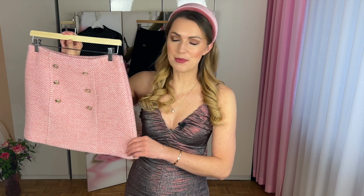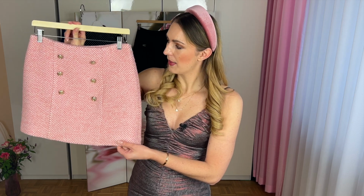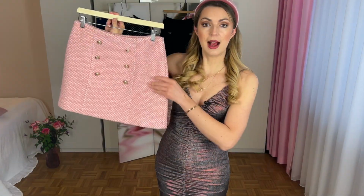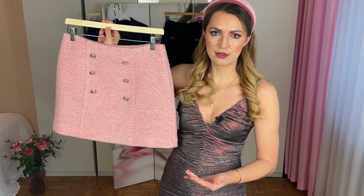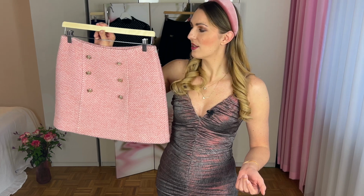Here is a mini skirt. It's also from Maje. It's the same brand as the dress that I showed you, but you see it's a very different style. However, it is short. It is a mini skirt. But first of all, the material is thick and it's this kind of bouclé material that Chanel also uses. The color is light and pastel, so it is a rather classic color. And then it is very well made because it's a good quality. So all of these aspects make this mini skirt look classy and sexy.